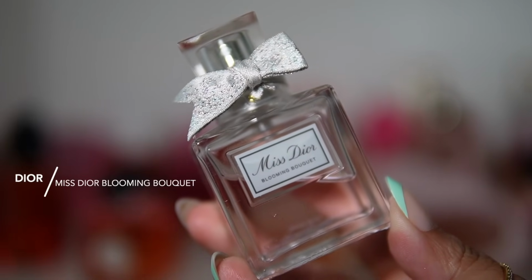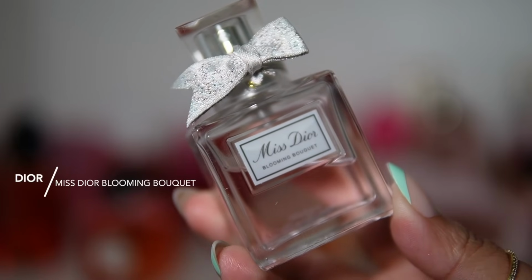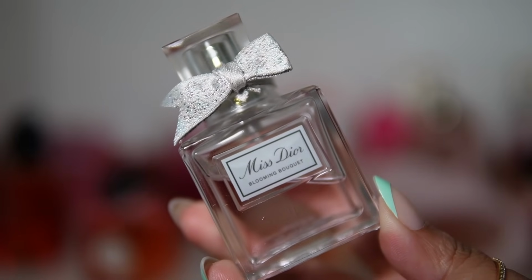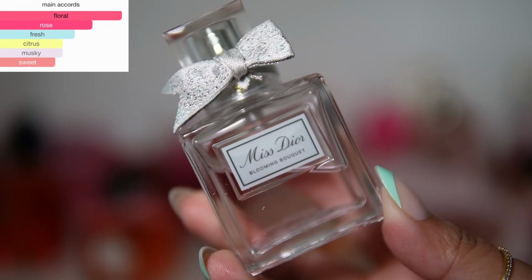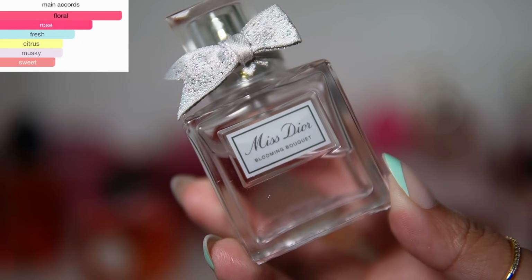This is a 1/2 ounce bottle. This is the newer version. They did reformulate it and they did take out some notes, but this has like a citrusy opening. It's a fruity floral. It's beautiful. It's bright.